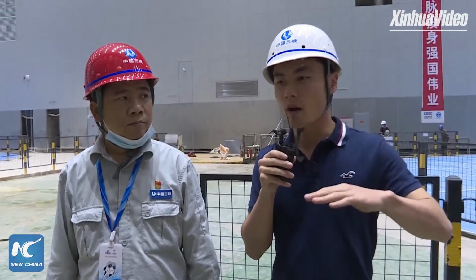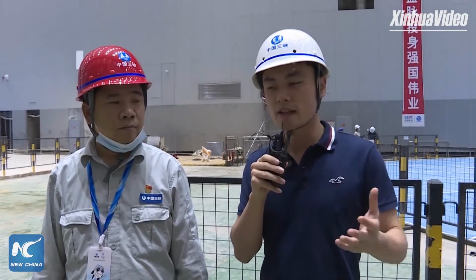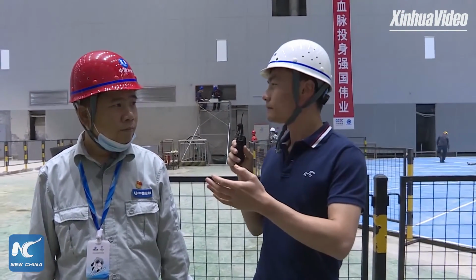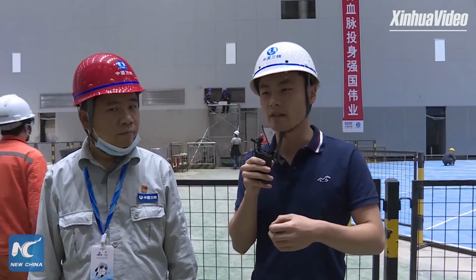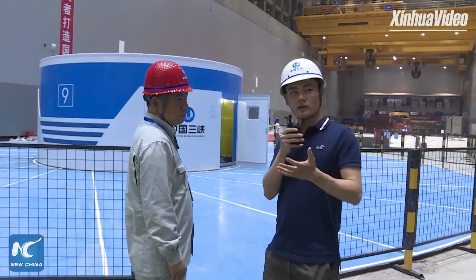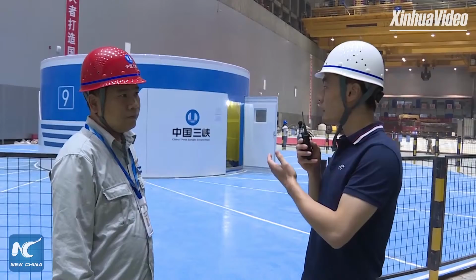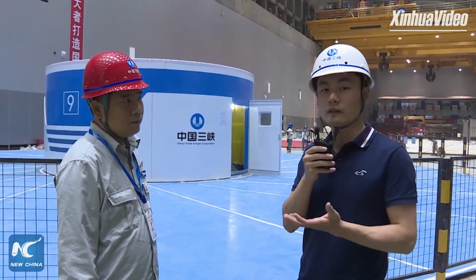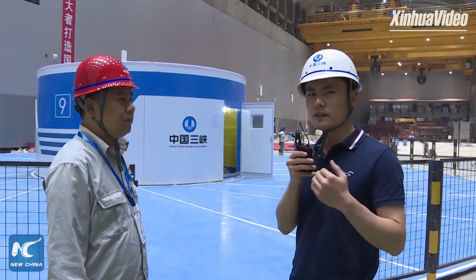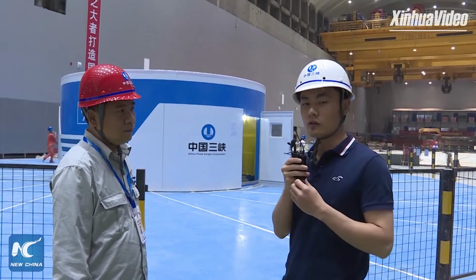So we are now at the 590 altitude meters, which means that our powerhouse has 8 units over here, and there are 7 already being put into operation. So we are now actually in front of the generating unit that is still in the final process of installation. So after this, the unit will be put into operation. And what's the meaning behind it? Maybe we can ask this as a question to Mr. Kang.